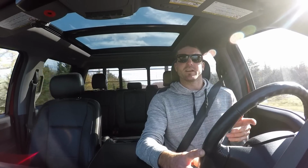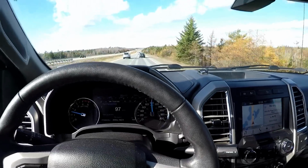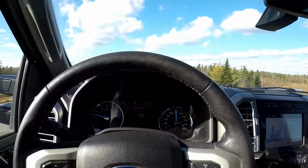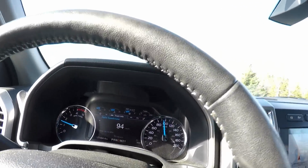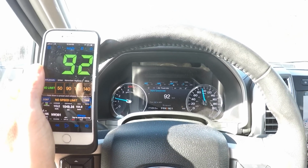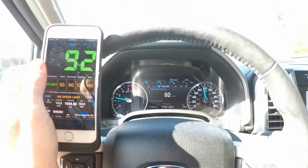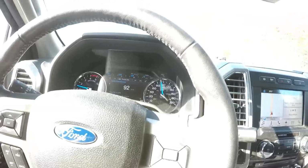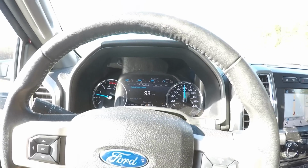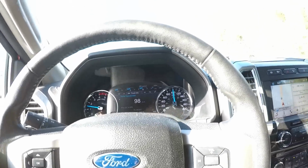Now I did mention outside that I kind of feel like these are smaller. Of course, as soon as I turn around, the vehicle in front of me slows down to a ridiculously slow speed. But okay, so there's my digital speed. Let's see if I can do this. 92, 92, 93, 92. So basically my speedometer is exactly on, and if anything, it looks like the speedometer is saying I'm going slightly faster than what my app says.